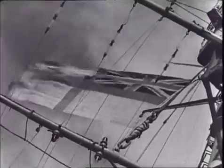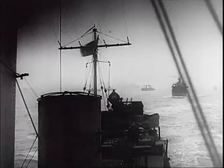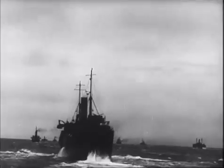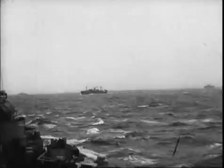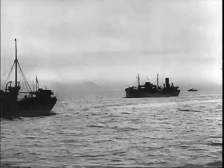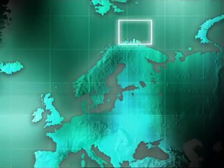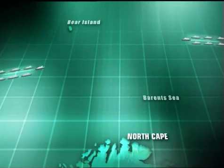The Royal Navy knew she had to be destroyed, but any attack would need careful planning and a sufficiently attractive bait to lure her out of safe waters. In December 1943, as a fully loaded Allied convoy of merchant ships set sail from Scotland and headed for Russia, another was returning empty. The two convoys would pass each other in the Barents Sea, between Bear Island and Norway's North Cape.